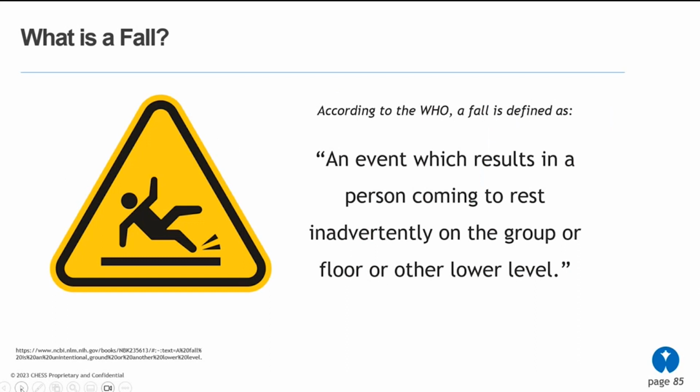So what is a fall? There are all kinds of fun definitions out there. I probably could have put 12 on here, but I chose the World Health Organization definition for fall. It's an event which results in a person coming to rest inadvertently on the ground, or floor or other lower level. So pretty much what we can envision when someone falls: they didn't mean to, they were standing or upright and they landed in a lower position than they were intending.